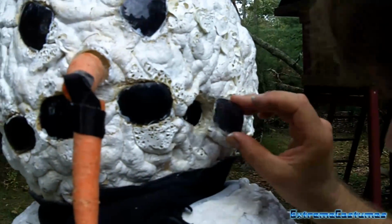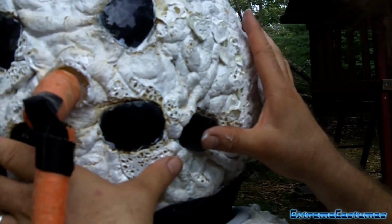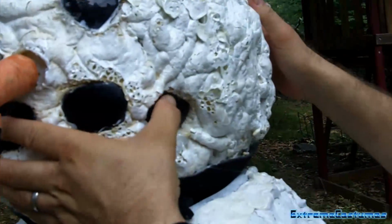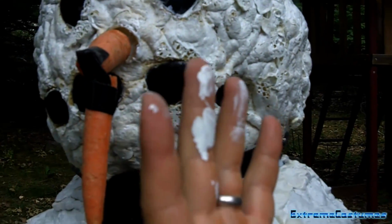But I thought, ooh, that's hot. There we go. Now if you can see over here, that gap is not an accident. That gap's sole function is to make it breathable. Oop, Freaky's still a little wet.